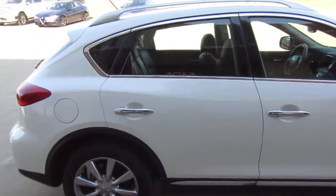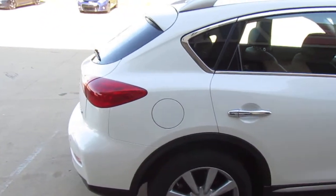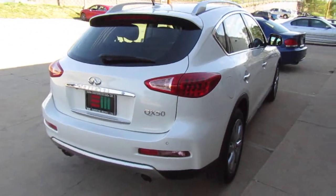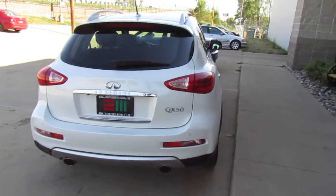I think we purchased this right from Infiniti, didn't we, Susie? Yes, Susie's with me. So this is a one owner purchased directly from Infiniti. This would have been leased by a private individual.